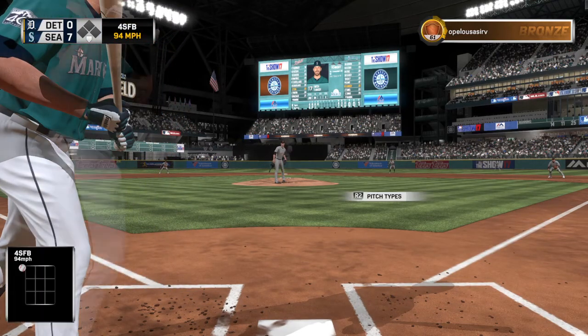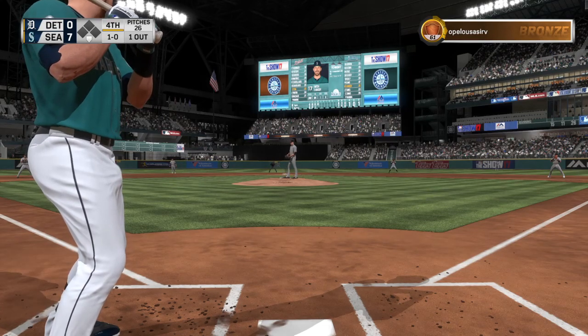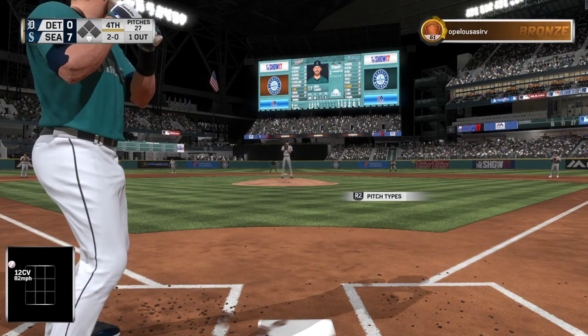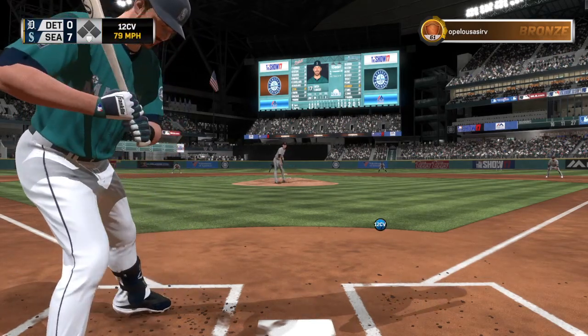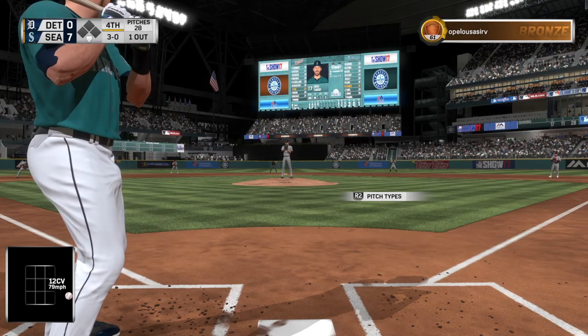Now a fastball to start things out. Didn't miss by a lot, but it's 1-0. Look out, 2-0 now. Never fun to see a pitch come up and in, but obviously not being a fastball, he didn't mean anything by it. Outside, 3-0 now. Ben Gamel will be next.